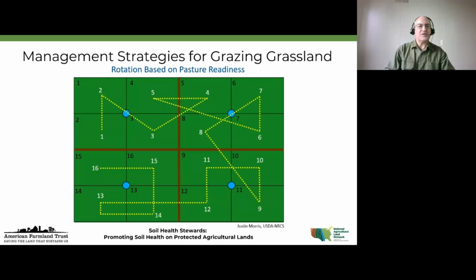Let's look at a different approach. This is rotation based on pasture readiness, or pasture production. Here they started in paddock 2, they went to paddock 1, then jumped to paddock 3, then over to paddock 5, then back to 4, down to 7, up to 6, over to 8, down to 11. So why did they make those moves like that?